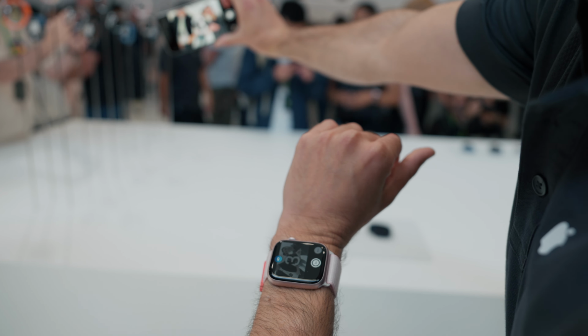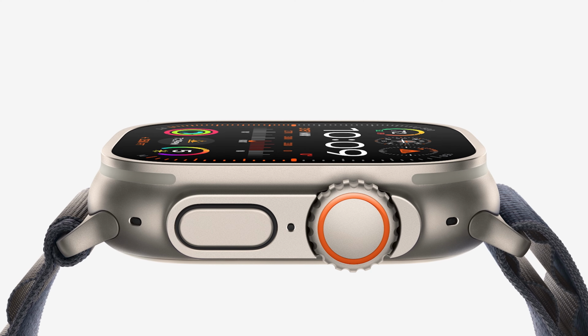So if my hand's busy doing this, I can just do this to capture a photo, for example, or to start and stop a timer, answer a call, doing just that. So that makes it super easy if you want to use just one hand to carry out an action and you cannot use your other hand. The max brightness on the watch now goes up to 2000 nits, which is double that of the Watch Series 8, making it the brightest we've seen. But the Ultra goes up to 3000 nits of brightness, which is just mind-blowing.